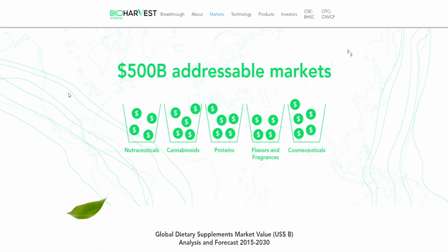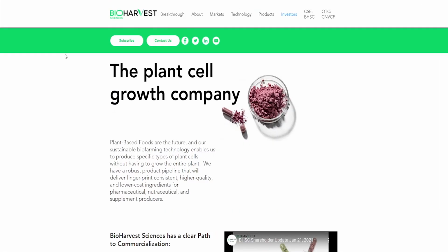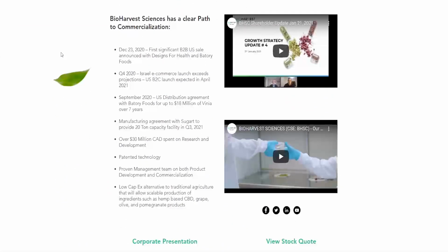If you move into the markets, they say they have $500 billion addressable markets. Their global dietary supplements market value in American dollars in billions, analysis and forecast from 2015 to 2030. We can see that it goes steadily up every year at a 4.2 average rate, which is quite good to see, that it's actually expanding and it's not limited. When we switch to the investors page, we can see almost what we saw already, but if we scroll down, we can see that they have a clear path to commercialization.